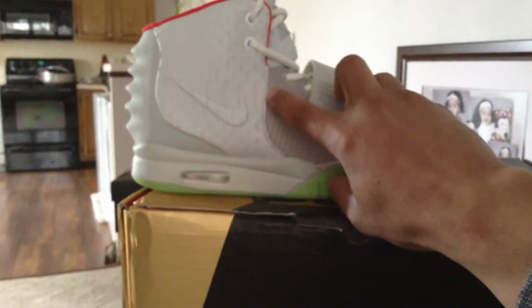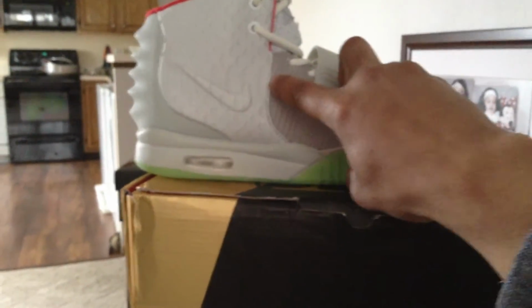I've seen guys that they have their Yeezys and they're showing them like this, and there's a Widow's Peak. I don't know if it's here or here, somewhere here, but there's a Widow's Peak. It's peeking out. There's no Widow's Peak.